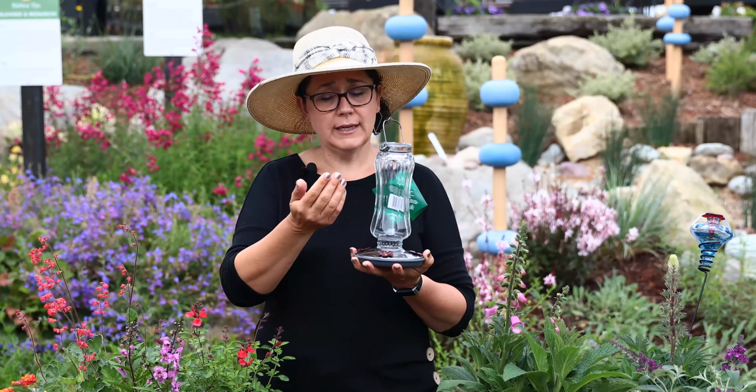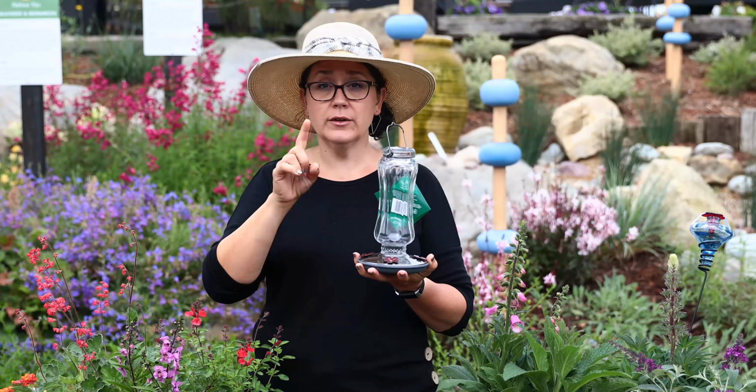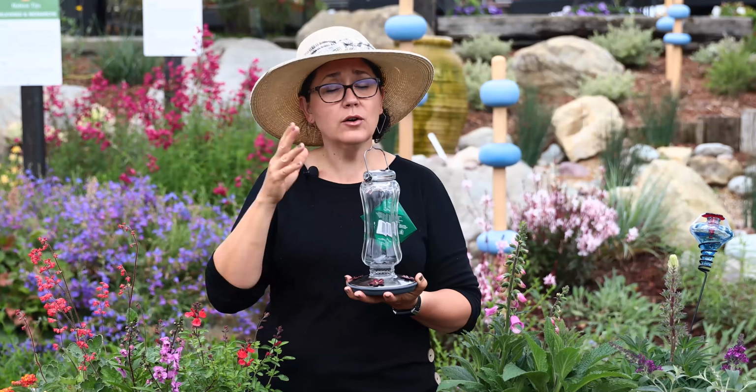With one of the ones that have the little tube that hangs down, the key with those, I find a lot of people say, oh, it leaks all the time.